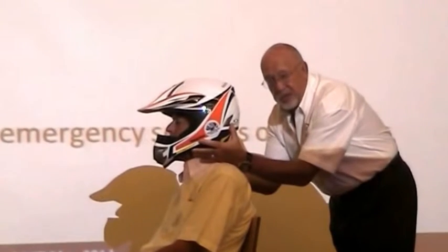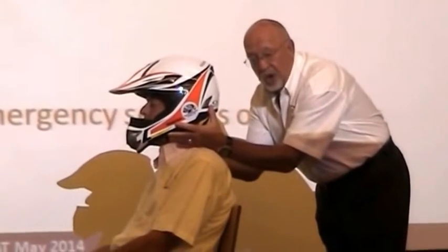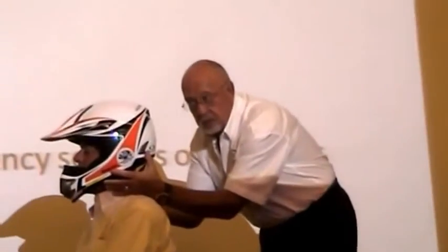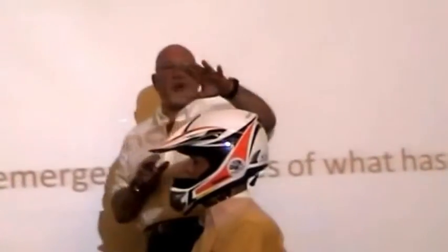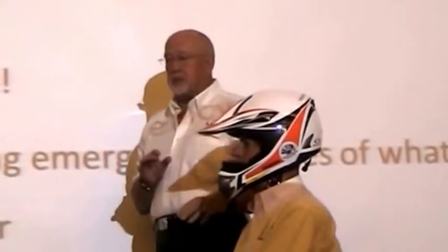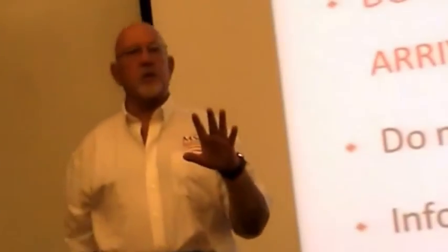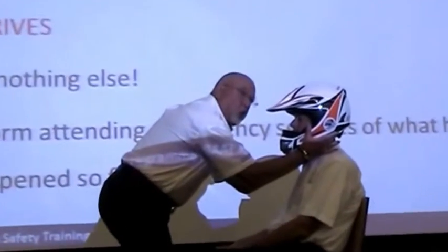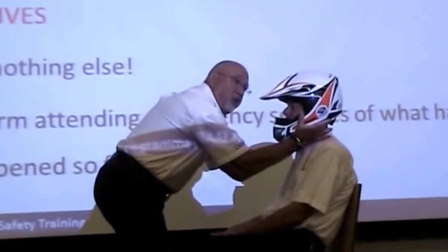Under no circumstances do you try to remove the helmet. You can do a massive amount of damage if you try to take that helmet off. How many of you wear crash helmets? And making sure he does not move his head.